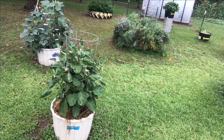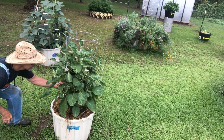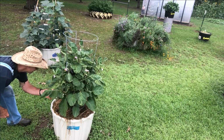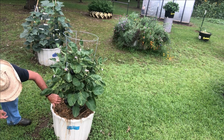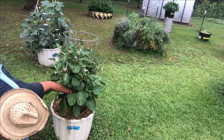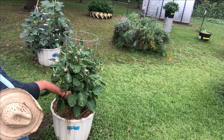Here's the eggplant that had the eggplants on it first before the other two even started making. And it's done put on some more. There's 1, 2, 3, 4. But them there's growing. Matter of fact, that right there is big enough to eat if I wanted to, but I'm gonna give it a couple more days.